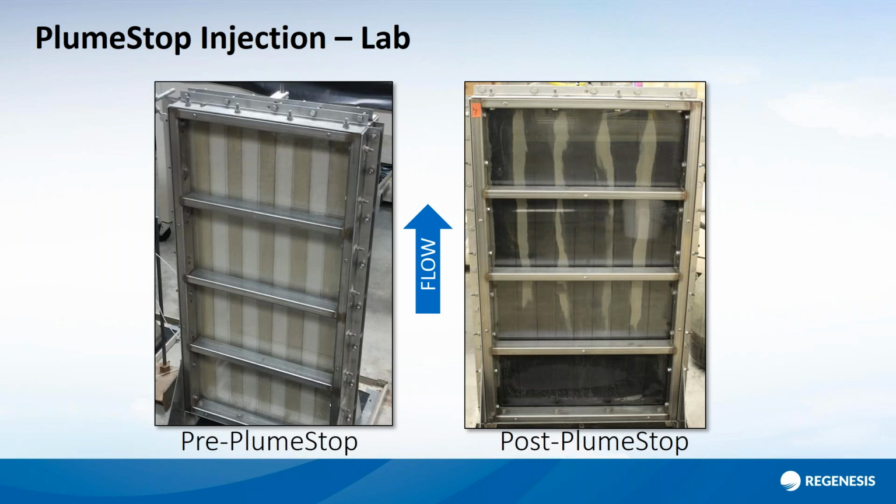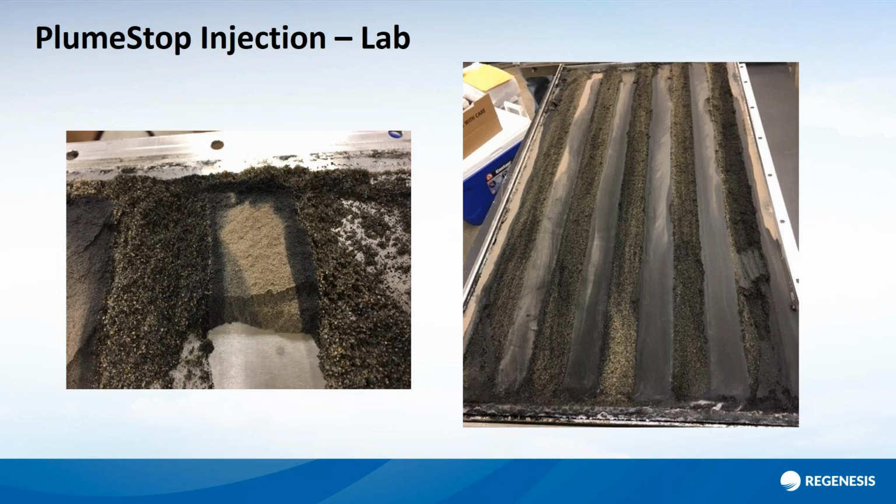Here's another picture when we were dismantling these tanks. So you can really get a feel that there's fairly uniform distribution across both the high and low perm zones. And the picture on the left shows that coloration does go all the way through. It's not just on the surface like a kind of a glass effect. It does go all the way into those low perm zones where it had contact.